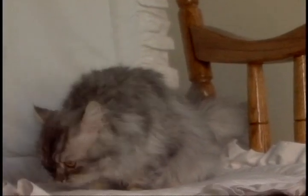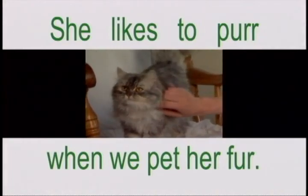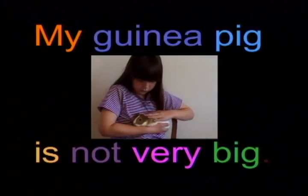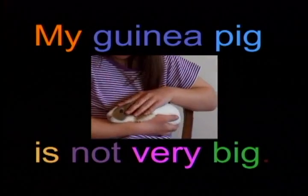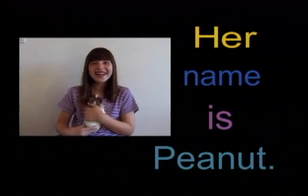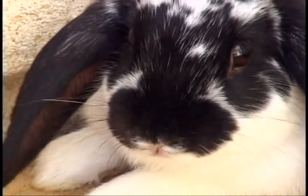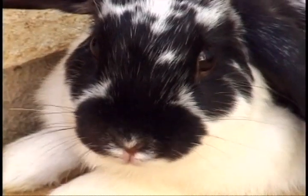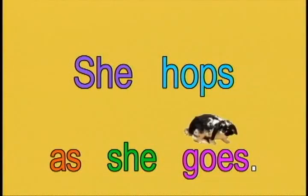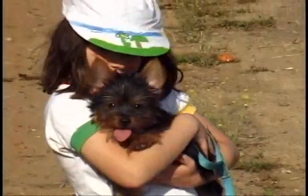Look at the kitty. She is so pretty. She likes to purr when we pet her fur. My guinea pig is not very big. I can hold her up. Her name is Peanut. Look at the bunny. So cute and funny. Wiggling her nose. She hops as she goes. Pets are animals we have as our friends. They love us and we love them.